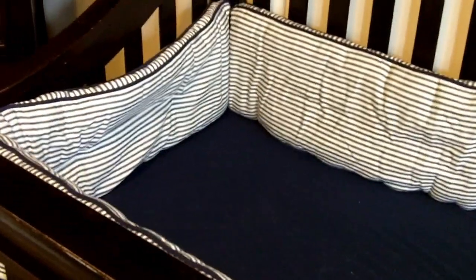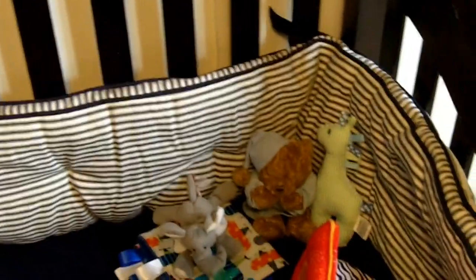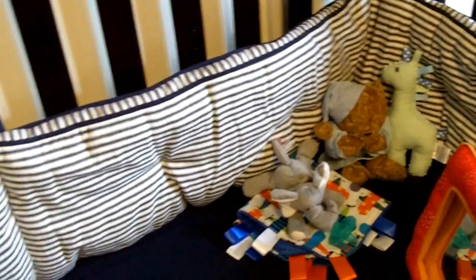And then the bumper, which he doesn't sleep in his crib yet, so that will be removed when it's time for him to sleep. But the bumper, you can see, is one pattern of stripes on one side and then this pattern on the inside. And it's very cute, very vintage, not real cutesy, which is what I was going for. And then sometimes he hangs out in here, so we have some little toys for him.